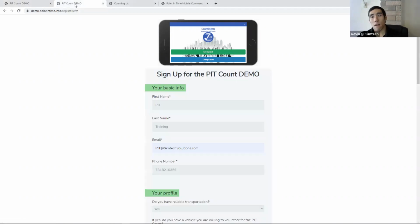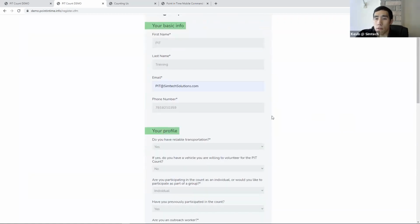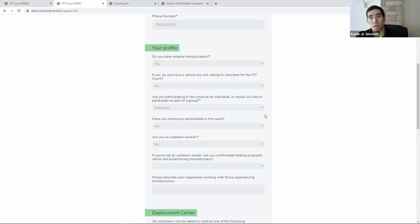For the sake of time, I've already filled this out on a separate page, but here's an example of what it is. We're just collecting certain fields that we need for your account: first name, last name, email, and your phone number. We'll see how that's useful in the future. And then here are your profile questions. These questions have a standard template that we have developed to help navigate how you can assign volunteers to certain regions and make sure that you have good coverage.